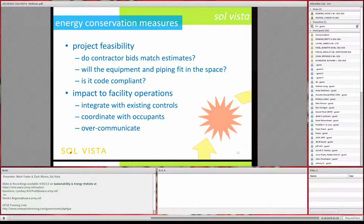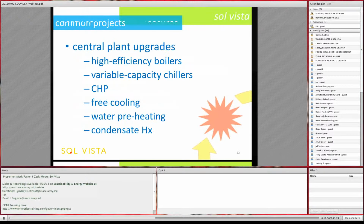And as well, it's important to consider the operations of the facility itself. There may be existing controls with which you need to integrate, but there are always existing occupants with whom you need to coordinate. And in every project, just standard project management: communicate, communicate, communicate. You don't want a last-minute problem or a miscommunication with the occupants to add cost to the project, sabotage the payback, and then make it look like the measure was a bad one, when in fact it was just project management that killed the energy project.